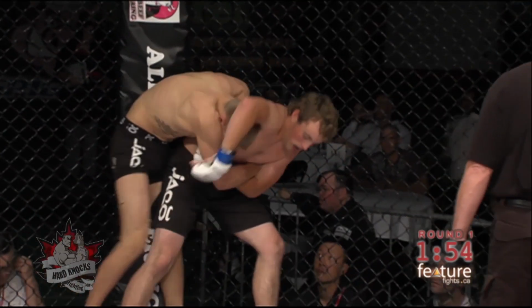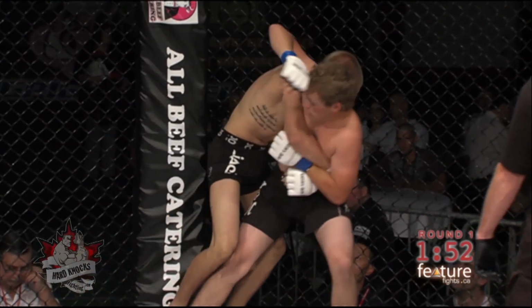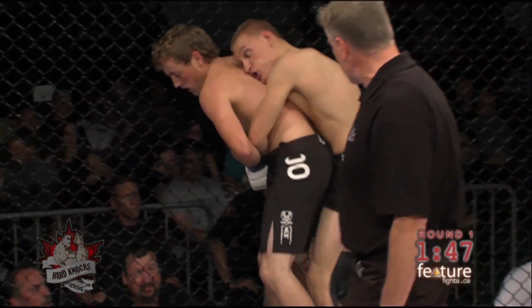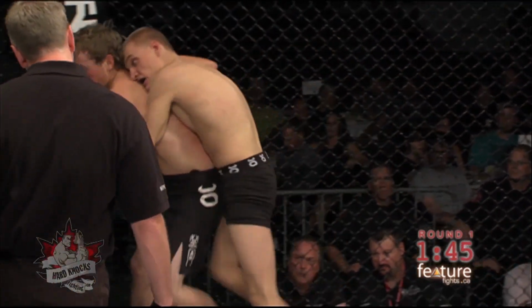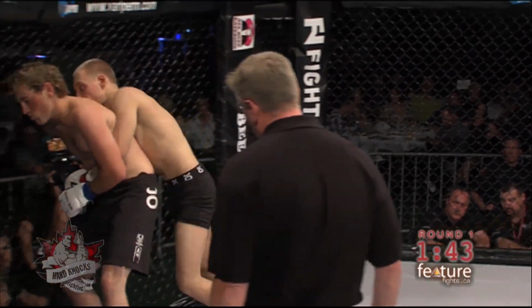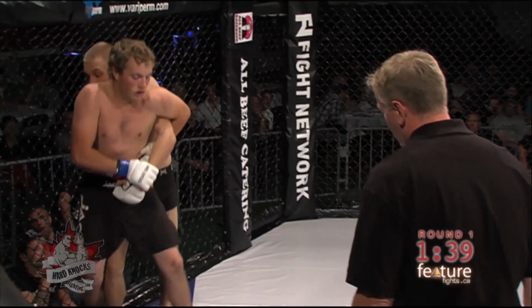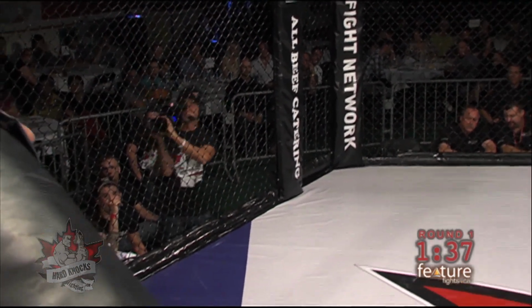And now it looks like Josh Eggie may be moving, and now that Zack has popped under that elbow and does have Eggie's back and was looking for the suplex there, was unable to get it. Yeah, he's going to ride this position, be nice and safe, make sure he ends up in control. The good thing is if he takes him down, he's going to be in a very good position.